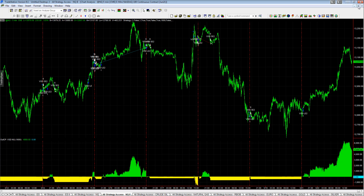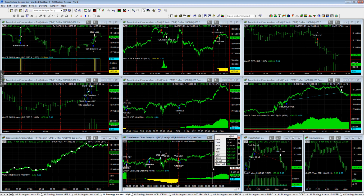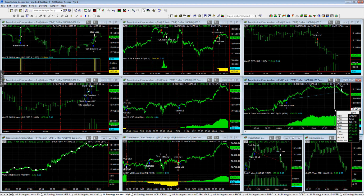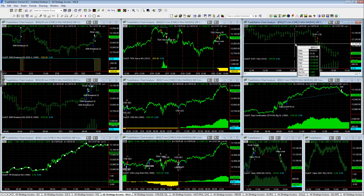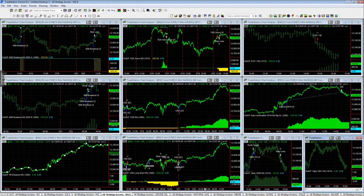Gave back some of the profits on the day, but hard to pick the highs, hard to pick the tops and bottoms. Long short version, plus 43.50, got short and then went long. Gap continuation 2019, also plus 13.45. The difference between this one and the 2020 is that this one has a bigger stop loss, and it doesn't have a range filter. And so EVP1 NQ plus 720, capturing that short at the end of the day. Good diversity there. Viper plus 150, the 2021 version, no trades.